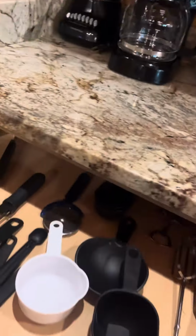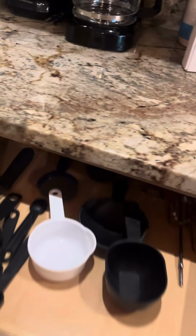Alright, I'll try these. No more utensils. Nice little cutting board. Let's see. Cutting board and a steamer. I don't see nothing in here.